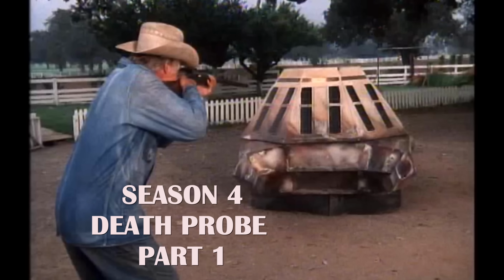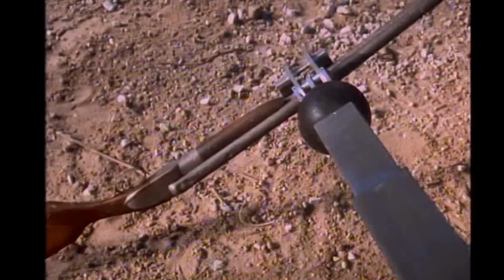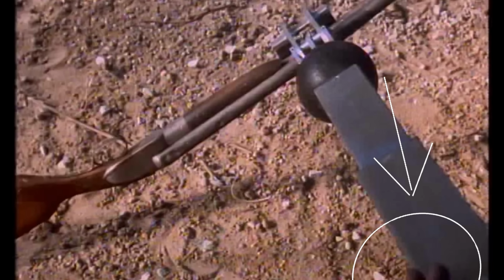In Season 4's Death Probe Part 1, the probe attacks a farmer. The farmer shoots at the probe and then does what people always do in old movies when they run out of bullets. They throw the gun at the monster or Superman or whoever it is instead of reloading it. The probe grabs the shotgun and then starts to turn it. It's then we see what looks to be a gloved hand helping the probe's arm turn. Look at the bottom right and we'll slow it down so you can see it a little bit clearer.